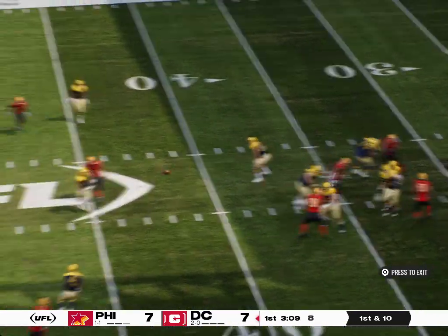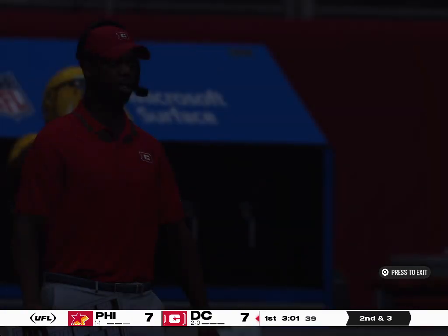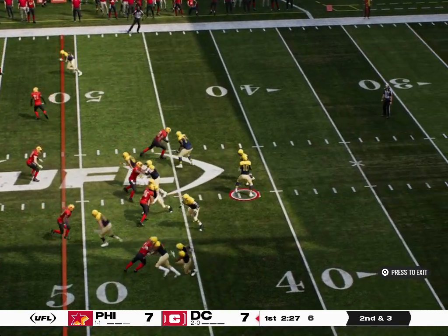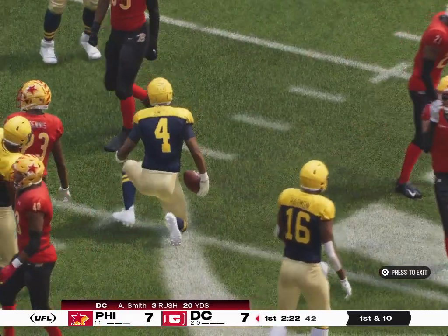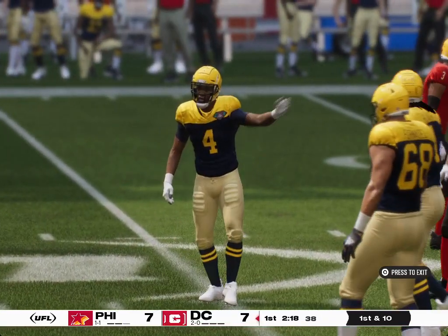Throwing now on 1st down. Short pass brought in. And he'll be brought down a step or two shy of midfield. They're going to mark him at the 48. 2nd and 3 now. A give now from the gun. And he'll have it down to the 44-yard line. 8 yards on the gain, and the drive continues forward.